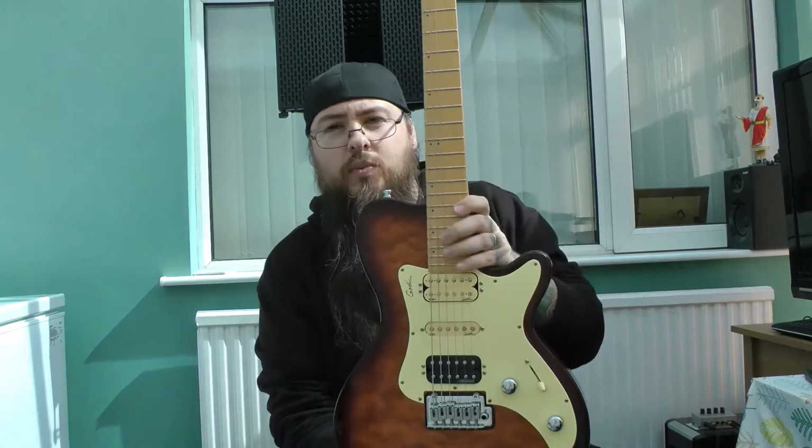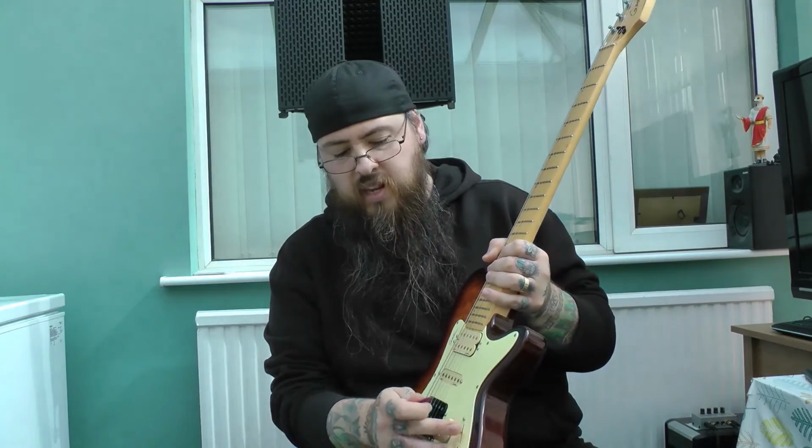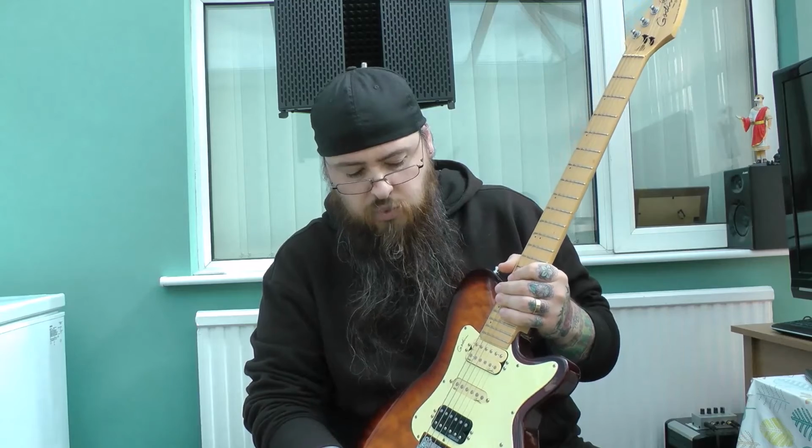The pickup configuration is a bit different from the stock model, as it has the Wilkinson in the bridge there, which is the high output Wilkinson. The selector positions are your standard 5 selector positions. There's quite a notch between them. When you change them, you do get a really nice broad range.